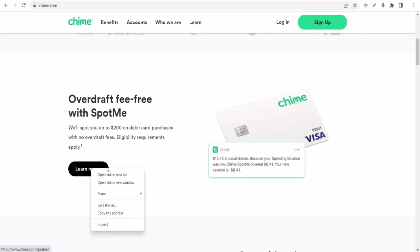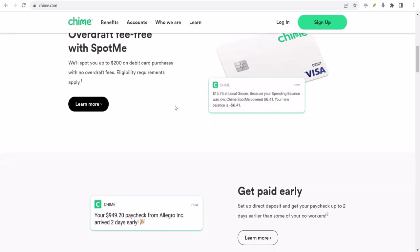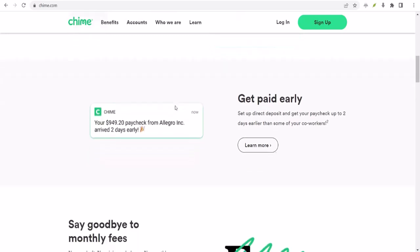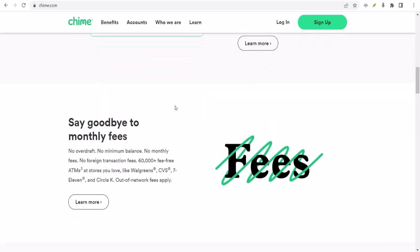The basics of SpotMe. Let's start with the basics. Chime SpotMe allows you to overdraw your account by a certain amount without charging you those pesky overdraft fees. It's like a small loan from Chime until your next paycheck hits. Pretty sweet, right?